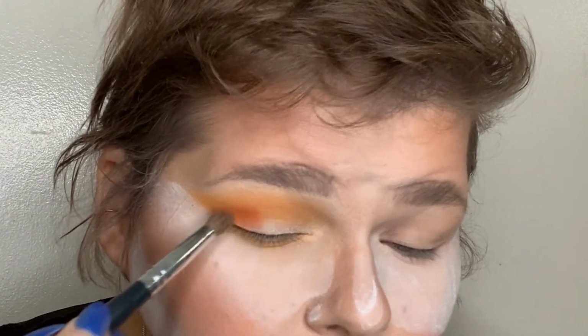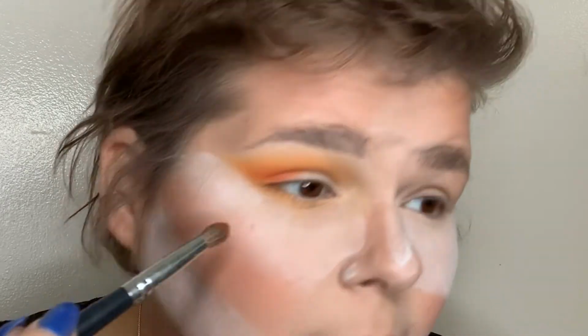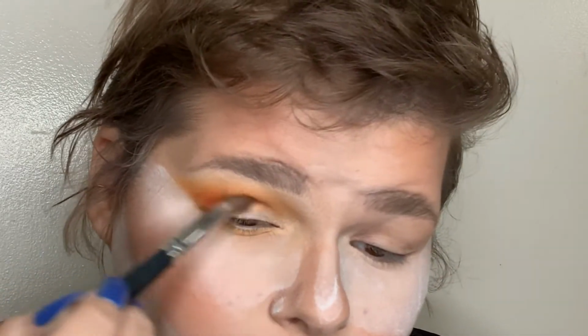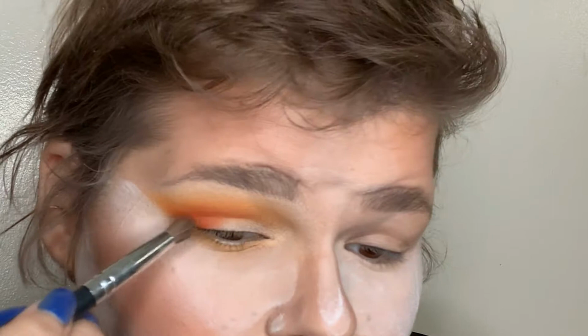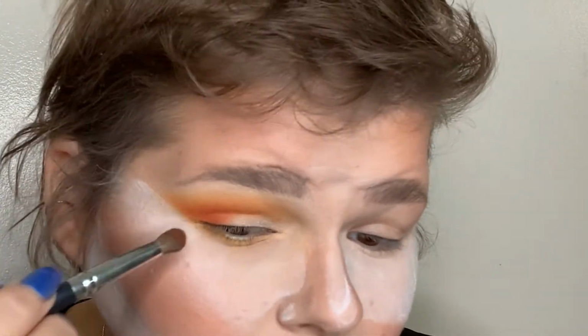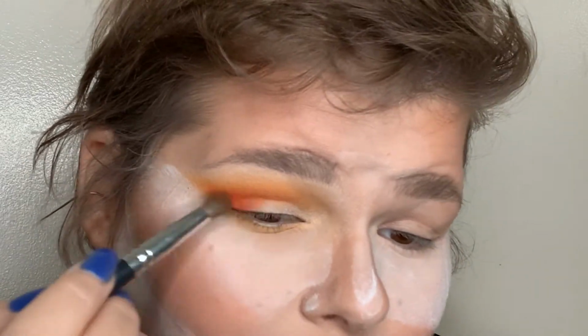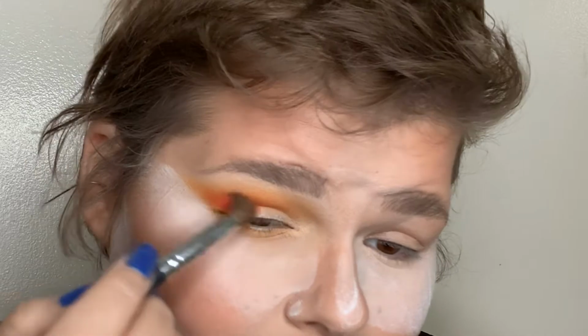Next step is the deeper orange. That brown, I'm just stamping it right there for now. It's a very orangey brown, so don't let it fool you. Just bringing in a little bit more depth and constantly dragging the brush out.